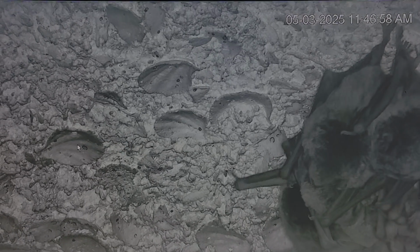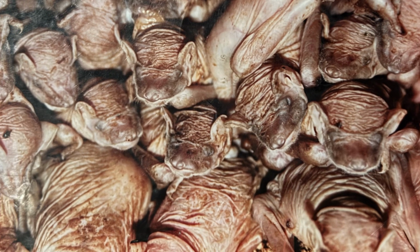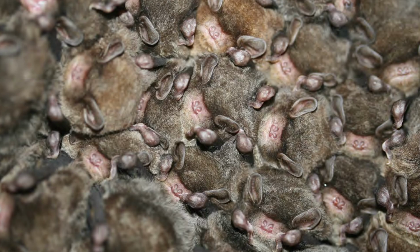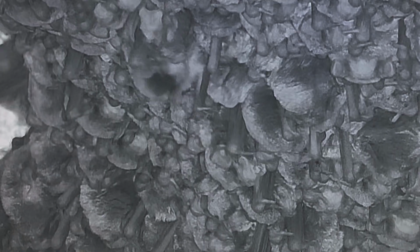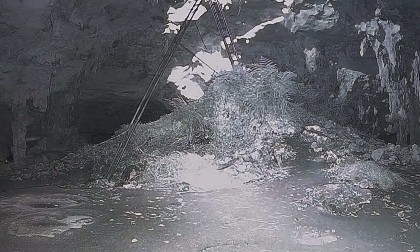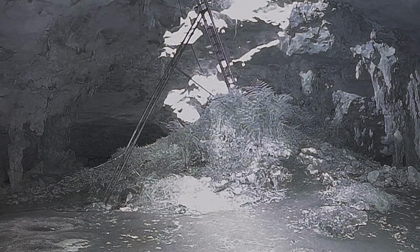Bats might seem mysterious, but did you know they're actually mammals just like us? They give birth to only 1 baby at a time, and just like any other mammal, they nurse their young with milk. In the Bat Cave, you'll see the baby bats, furless and fragile, huddled together on the ceiling, keeping warm as they grow. This is where the magic happens. These little guys have been breeding, feeding, and hibernating here for thousands of years. Even back when megafauna roamed the land. Pretty wild, right?